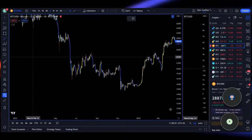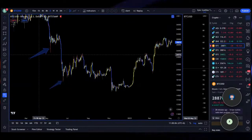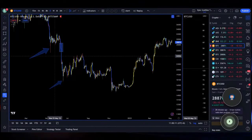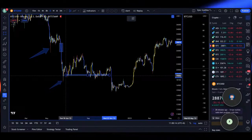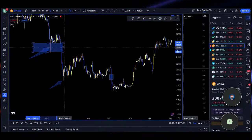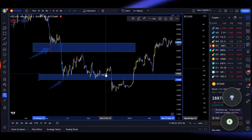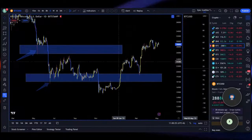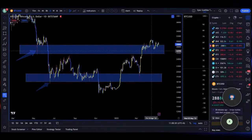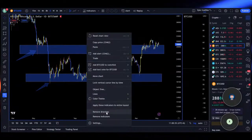So again, look for long wicks, and then look for a strong candle, just like this one here. There's a lot of candles here like this. Stretch it out there. This candle there. So yeah, it creates a range. It will create a range.